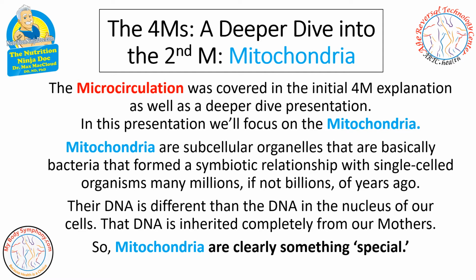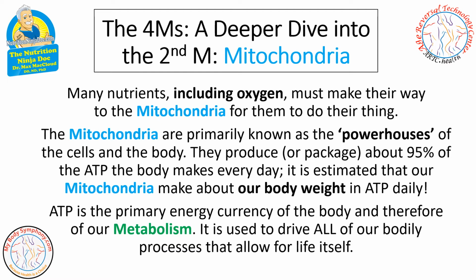Mitochondria are subcellular organelles that are basically bacteria that formed a symbiotic relationship with single-celled organisms many millions, if not billions, of years ago. Their DNA is different than the DNA in the nucleus of our cells. That DNA is inherited completely from our mothers, so mitochondria are clearly something special. Many nutrients, including oxygen, must make their way to the mitochondria for them to do their thing.